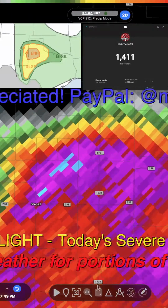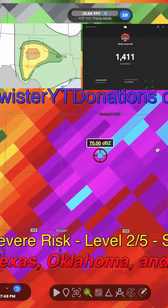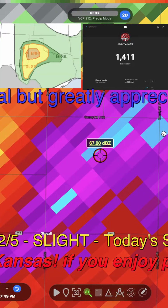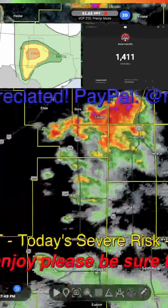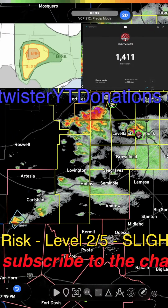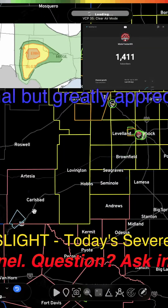Okay, we have tennis ball sized hail. This is just below a destructive severe thunderstorm tag, 70 dBZ, 72. So that is 1, 2, 3, 4, 5, 6, 7 pixels of very large hail. Sorry. I was trying to think of a plural for dBZ, because it's not a word technically.